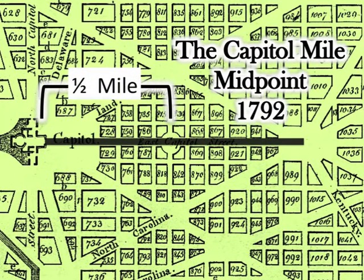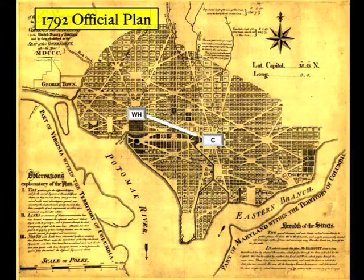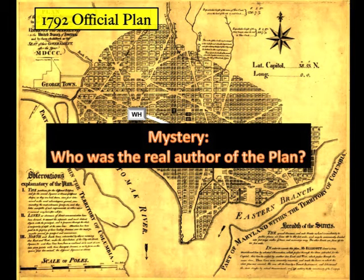President Washington's Freemasonic choice for a White House in the Northwest Quad is a vague, possibly minor mystery of the story. Another mystery of greater overall importance is, who exactly was the author or authors of the plan? Did Andrew Ellicott really create the design? Ellicott's was the only name attributed on this official document.